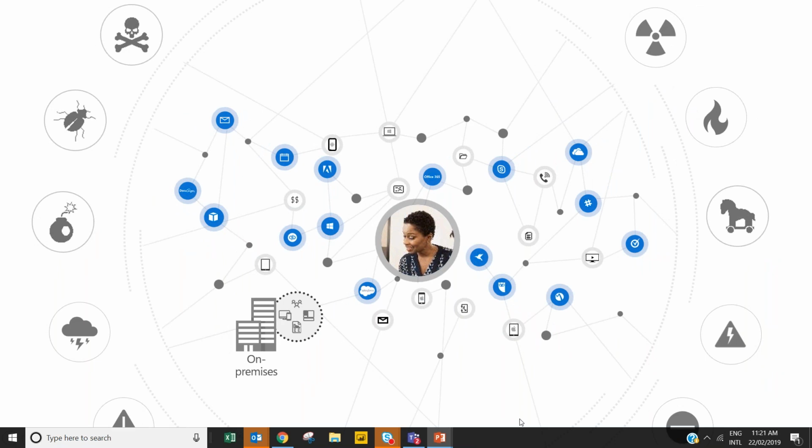Okay, so again, as I mentioned, the challenge here is that we have the external threats that can be targeted at not only the data, they can be targeted at the user, they can be targeted at those connections. So those, unfortunately, are only going to continue to increase. How do we protect ourselves effectively and our users from that environment?